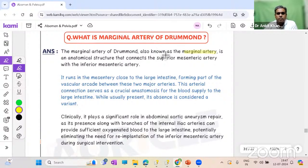The marginal artery of Drummond, also known as the marginal artery, is an anatomical structure that connects the superior mesenteric with the inferior mesenteric. It runs close to the large intestine. That is a point you should know. Forming basically a vascular arcade. As we have seen, there are two arteries, superior and inferior mesenteric artery. Between them, to develop anastomosis, you have on the margins, you'll see in the diagram, a whole set of anastomotic vascular channels which are known as the marginal artery of Drummond.